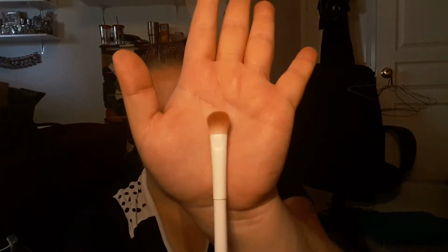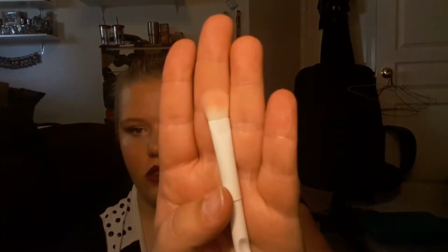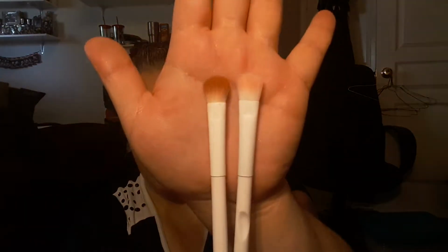Another Wet n Wild brush that I like is the large eyeshadow brush. This one is one of my favorites for crease work, because it's that perfect shape that you can just put in the crease and then blend out. I did buy another one of these yesterday so that I would have another one, because I have plenty of face brushes, but I don't have enough eye brushes. So definitely recommend those. Also 99 cents.